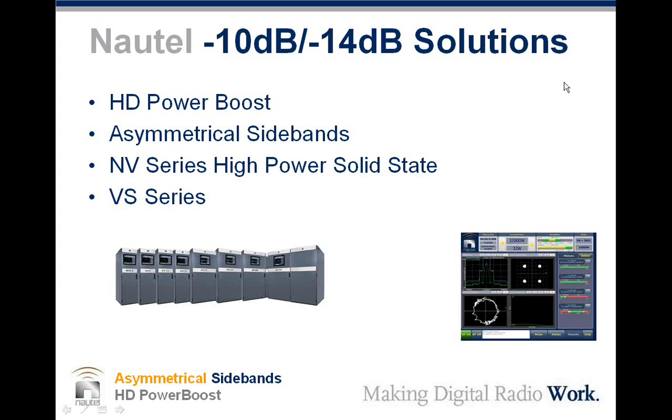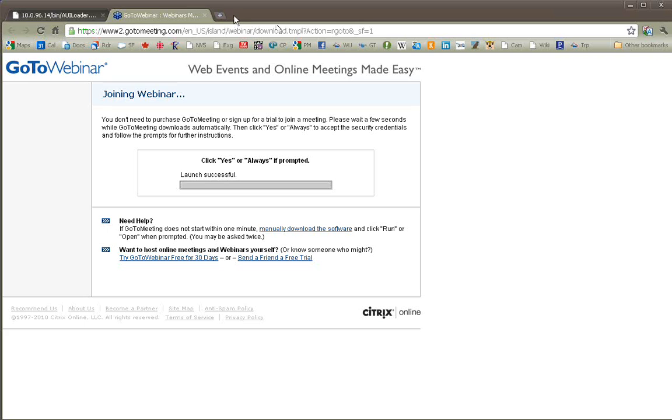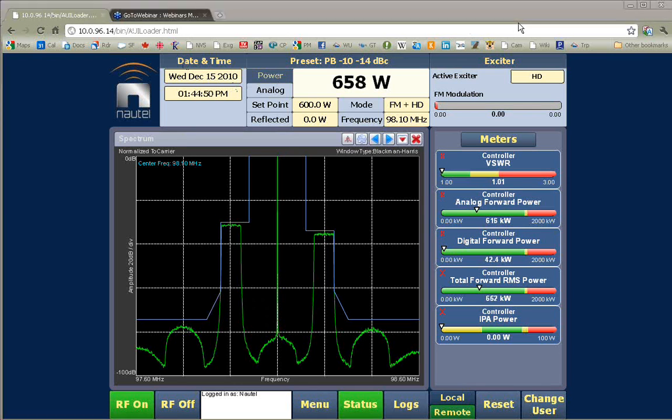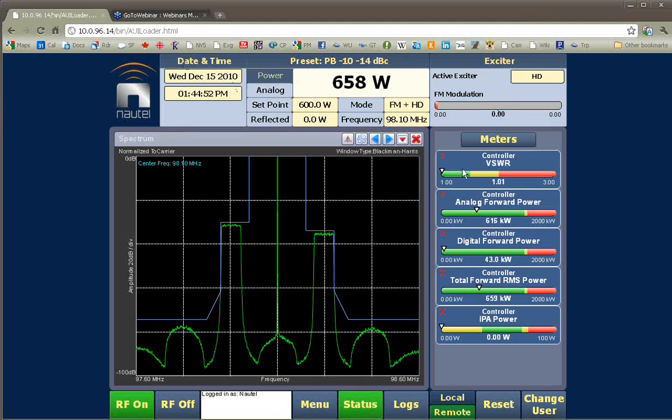And this is the other little surprise that we want to share with each of you today. Philip has been kind enough to go down into the engineering lab and set up one of the VS1 transmitters that we have in the engineering lab for HD PowerBoost and HD using the VSHD device. And we actually are showing on your screen right now the VS1 transmitter operating in -10 and -14 with asymmetricality. HD PowerBoost is running on a VS transmitter. So it's not available for shipment.